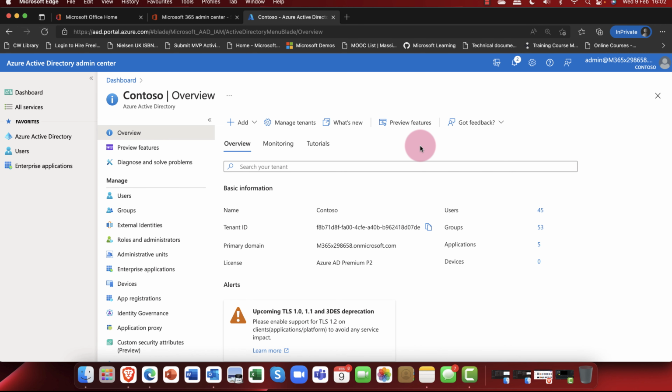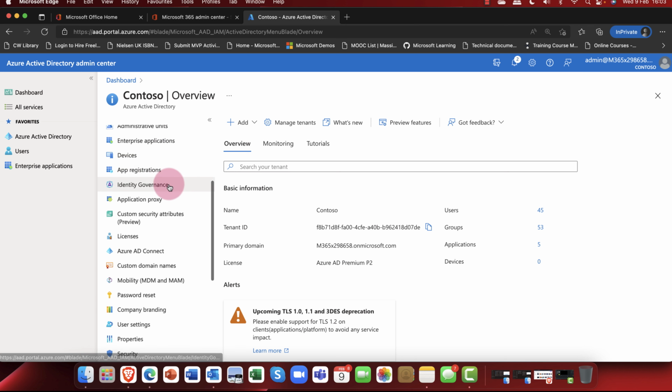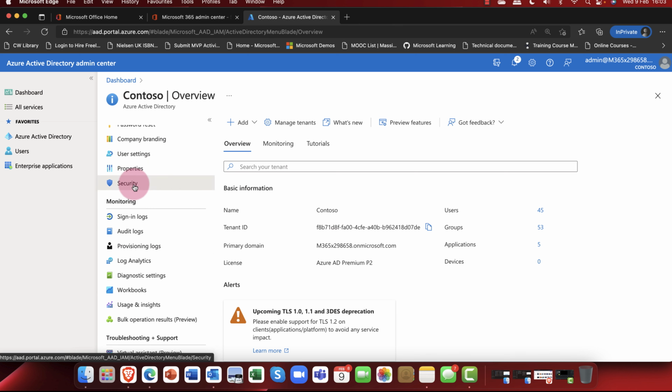So for my number 4 cool new feature, I'm going to kick off here in Azure Active Directory. And to be honest, there are loads of new features here, but this is one of my favorite ones. I'm going to scroll down and I'm going to come into the Security Blade.